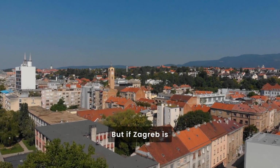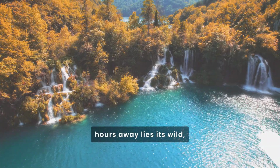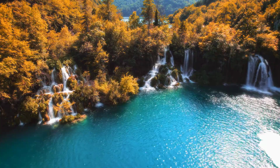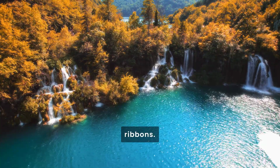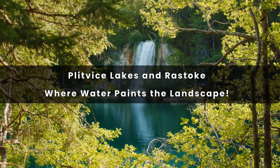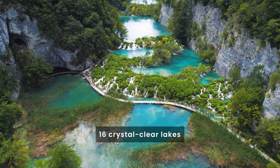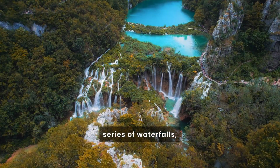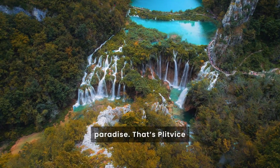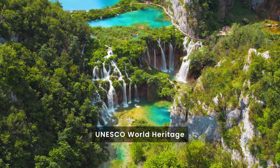But if Zagreb is Croatia's cultured heart, just a few hours away lies its wild emerald soul, where rivers fall like ribbons. Make time for a day trip to Plitvice Lakes and Rastoke. Picture a place where 16 crystal-clear lakes cascade into each other through a series of waterfalls, creating a shimmering emerald paradise. That's Plitvice Lakes National Park, a UNESCO World Heritage Site.